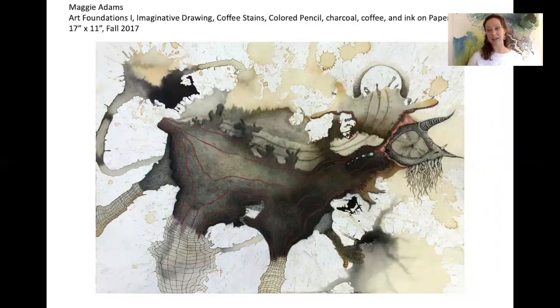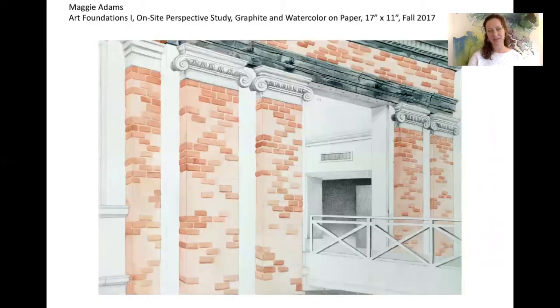This is by Maggie Adams. So also in that same class, that drawing class, there's a unit where we pour coffee on the paper with a little bit of ink, let it fully dry, and then come back into that kind of splatter work and create imagery from it. And I think that Maggie just did a great job of pulling these interesting shapes and creating some kind of bizarre creature. This is also by Maggie in that class, and it is a perspective drawing. So you will learn perspective in Art Foundations. This is 2 Point.